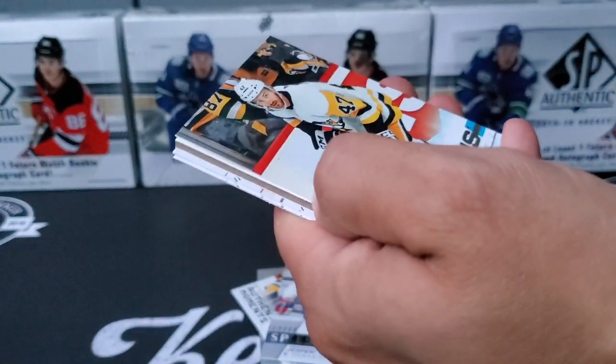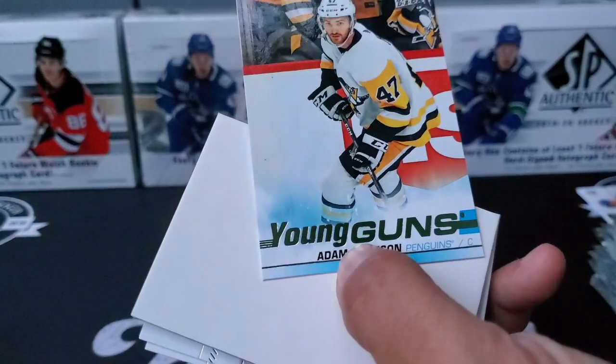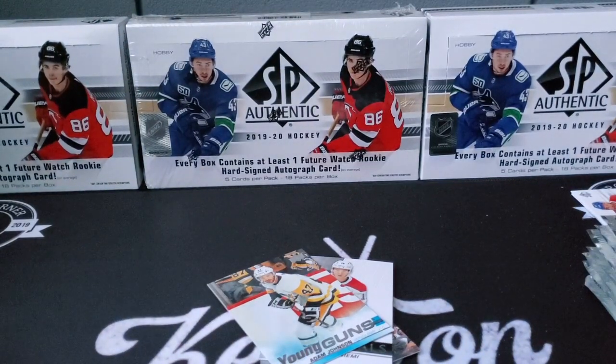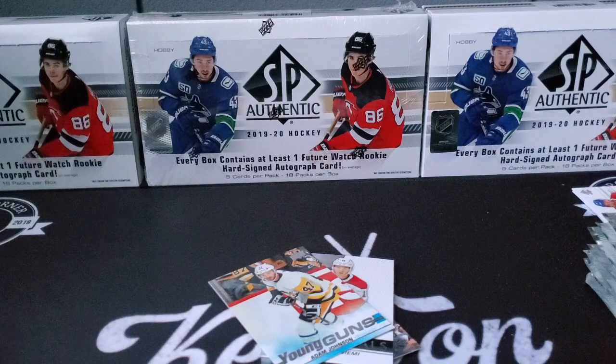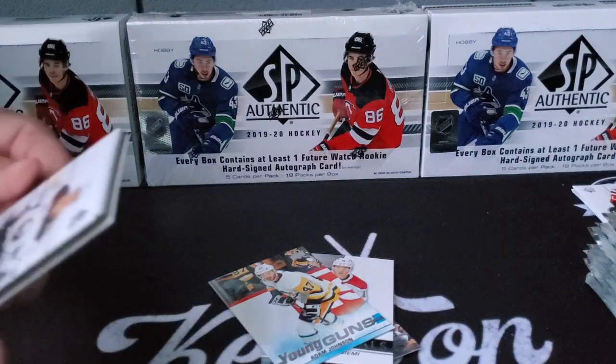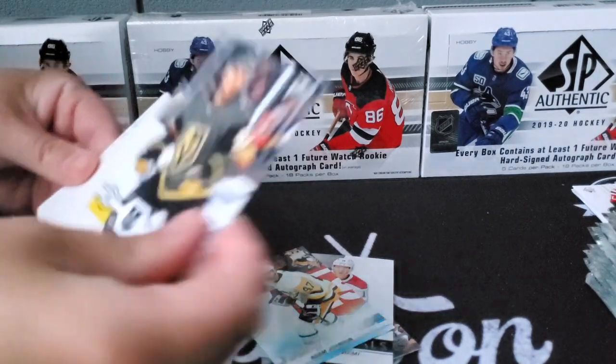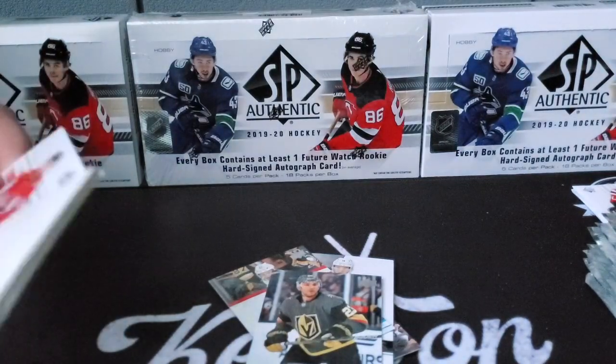Young Guns, Adam Johnson, Pittsburgh Penguins. Got a thick one here. Oh, we've got an update. Oh, Alec Martinez. Seen that one before? Mm-hmm. Sure.